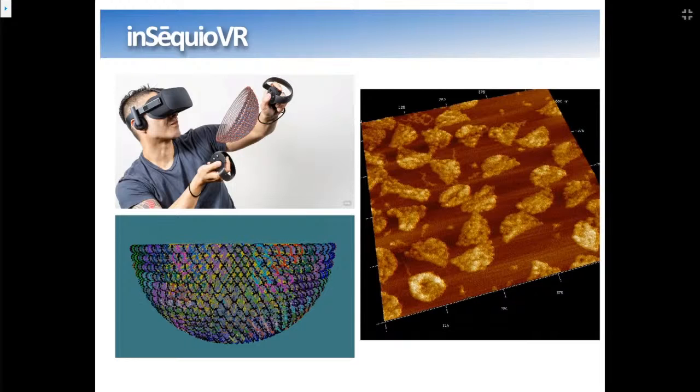Insequio VR. And it's unfortunate, VR doesn't really come through too well in a webinar presentation. It's one of those things you really have to experience, but as fond as I am of using CAD to do this kind of work, I have to say that it's not always easy and intuitive. Whereas with VR, because you're immersed in a 3D environment, you can manipulate things readily in 3D in a much more intuitive and quick way.